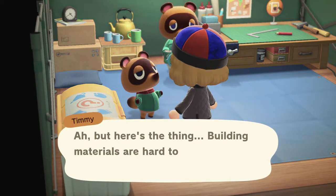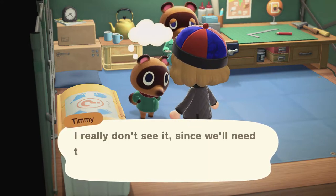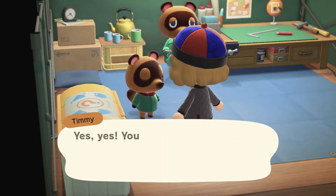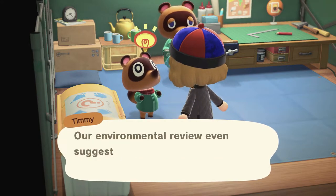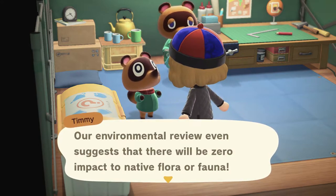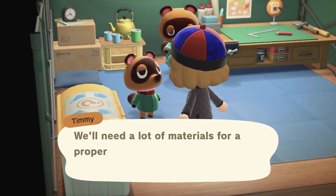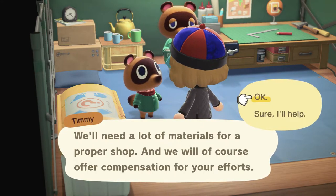Ah, but here's the thing. Building materials are hard to get, so can we set them aside for building a shop? I really don't see it, since we'll need those materials for residential projects, but I have an idea. Yes, yes, you can gather up materials from around the island, right? From the trees and rocks? Our environmental review even suggests there'll be zero impact to native flora or fauna. Wow, that's pretty good. But I'm getting off track. But we'll need a lot of materials for a proper shop, and we'll of course offer compensation for your efforts. Okay.